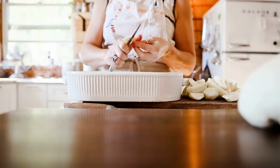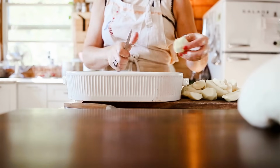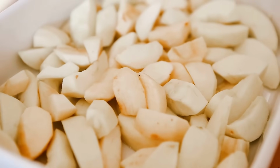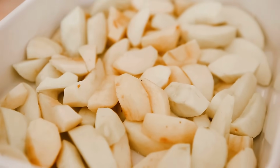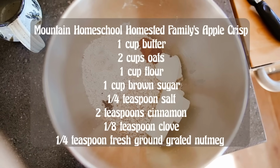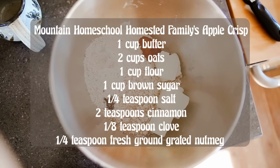So for this, I'm going to leave these apples a little bit bigger. If you're going to serve this right away, you could cut them smaller. Since I'm going to be serving this tomorrow, I want the chunks a little larger since I'm going to be reheating it. I'm going to make this really easy for you guys. Here you go. Just grab a screenshot. You can save it on your phone and you can have it for when you go to make this recipe.